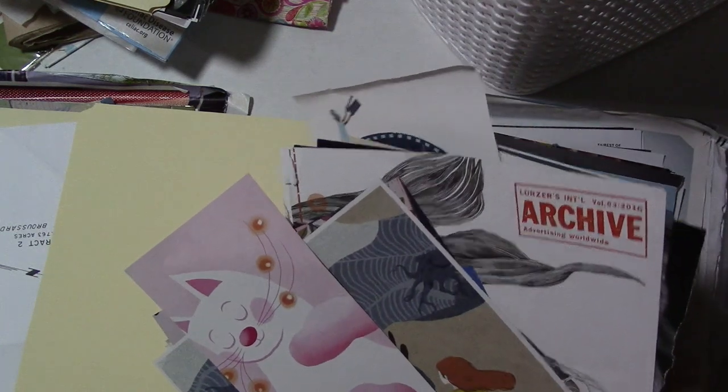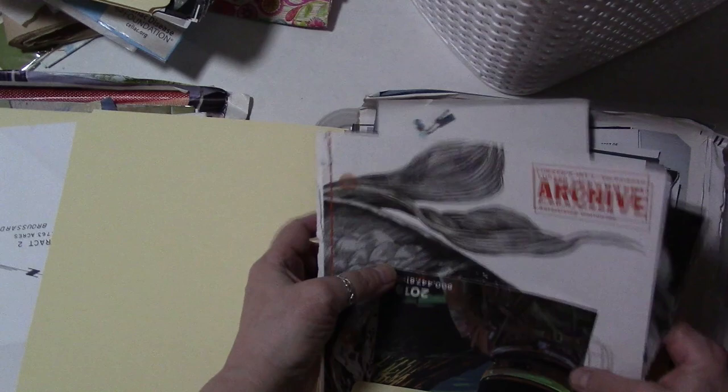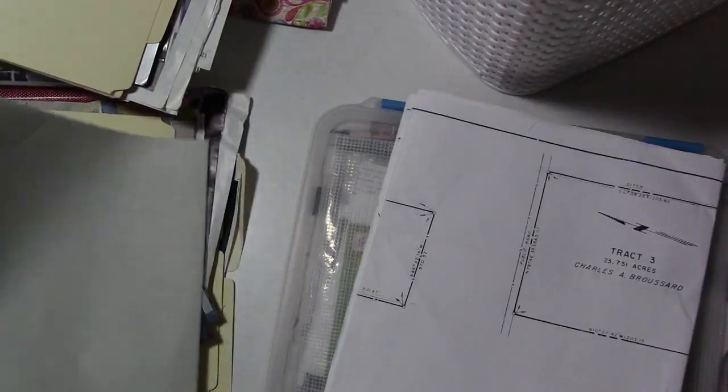It's too much, you guys. And I've had most of these for so long. And I know you're all like screaming, no! You know what? If you want some of them, let me know. Oh, blueprints. Oh, let's save those. I love a good blueprint.